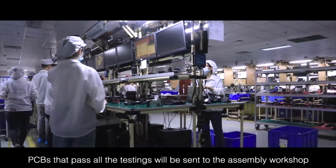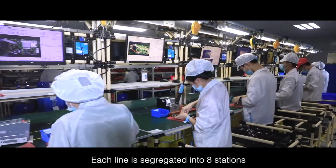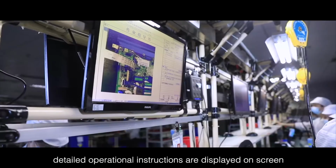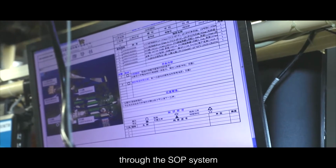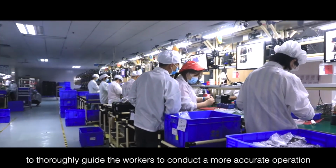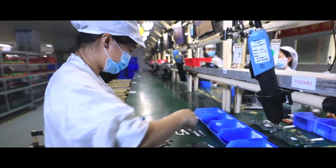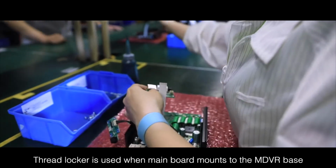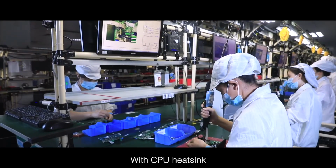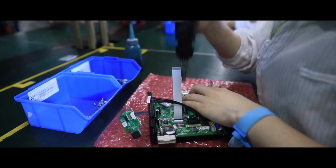PCBs that pass all the testing will be sent to the assembly workshop. Each line is segregated into 8 stations. Detailed operational instructions are displayed on screen through the SOP system to thoroughly guide the workers to conduct a more accurate operation. Thread locker is used when the main board mounts to the MDVR base. With the CPU heatsink, it allows the PCB to operate at optimal levels.